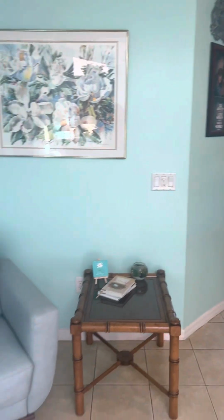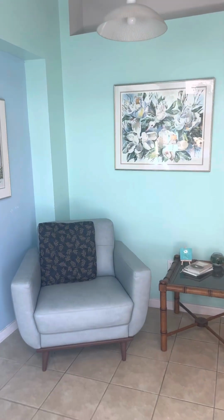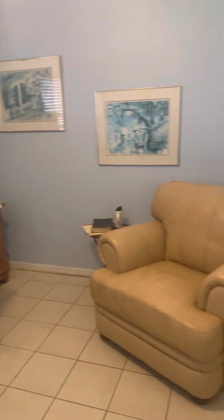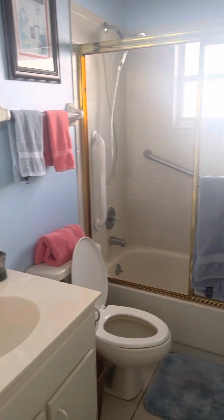Kitchen. Looks like this is supposed to be for a little table when they set it up like that. It's the office, third bedroom. Guest bath.